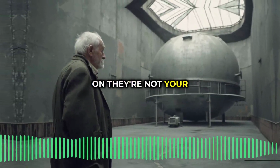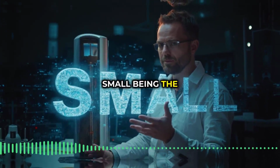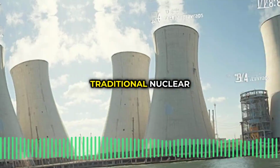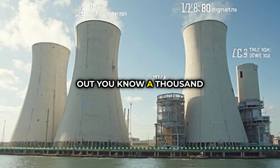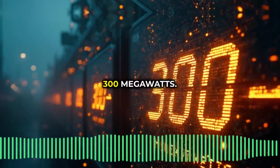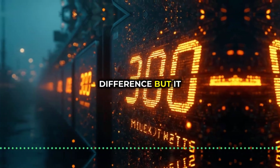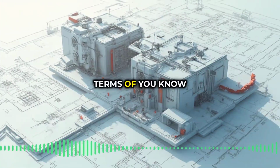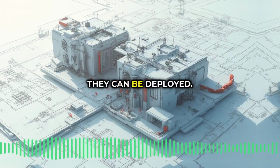Yeah, you're right on. They're not your grandpa's nuclear reactors. The name itself kind of gives it away, small being the key word here. Whereas traditional nuclear plants are behemoths cranking out 1,000 megawatts of electricity or more, SMRs top out around 300 megawatts. That might sound like a minor difference, but it actually changes the whole game in terms of how they're built, how safe they are, and where they can be deployed.